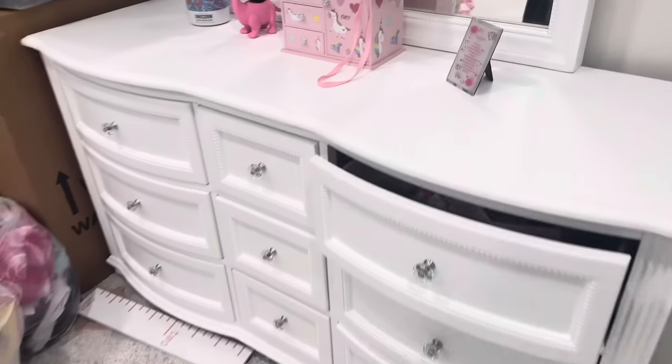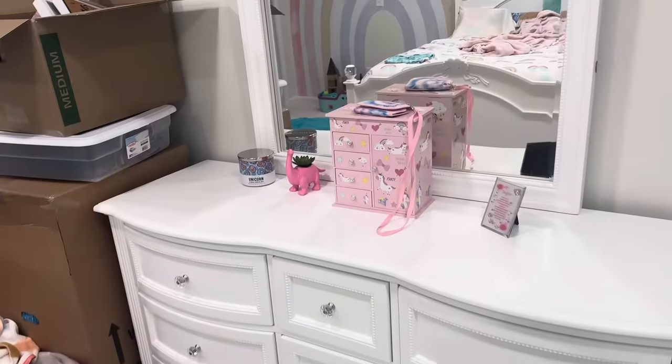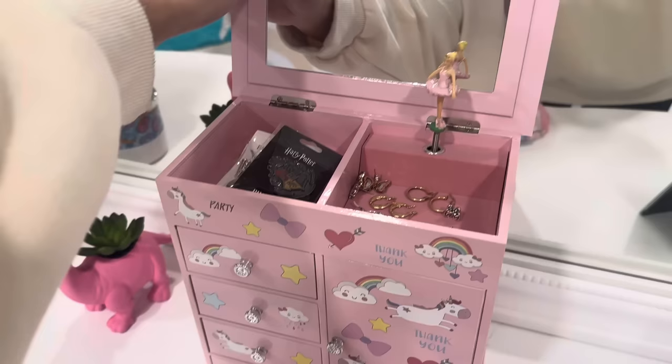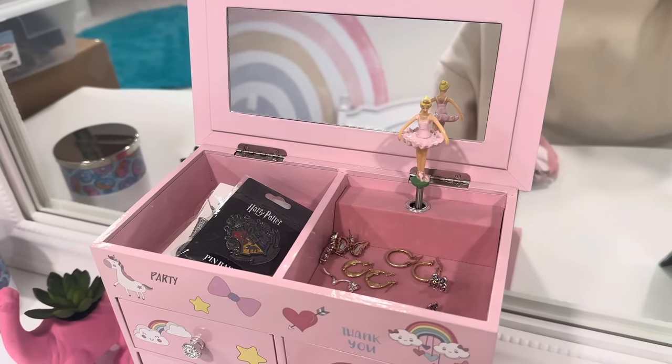This is her area where she's got her socks, her panties, her pajamas and stuff. And I got her this cute little jewelry box on Amazon, and I love that. I feel like every girl needs to have one of these at some point in her life. And then this, I love that it's tucked away.